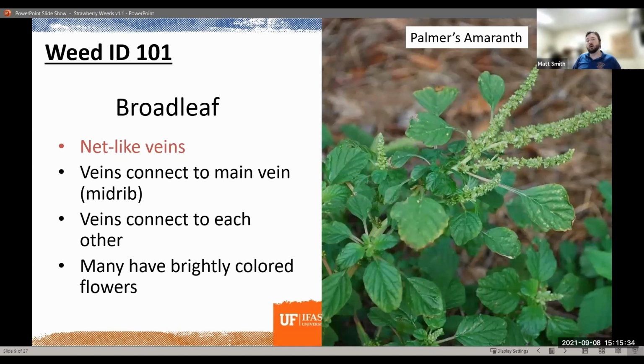Next ones are going to be broadleaf, which have net-like veins. You'll have that center main structure like you have in the grass, but instead of the veins going parallel to that center line, they branch out, and then they branch out even further from there to form that sort of net. So if you think of a classic leaf in your head, that's going to be a broadleaf.